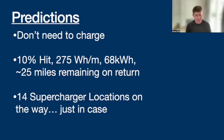And just in case something goes wrong, there are 14 supercharger locations on the way. So if something starts to go awry, I'm just going to stop and charge and then continue the trip. But that's all I got for now, and I'll check back in once I'm in the car.